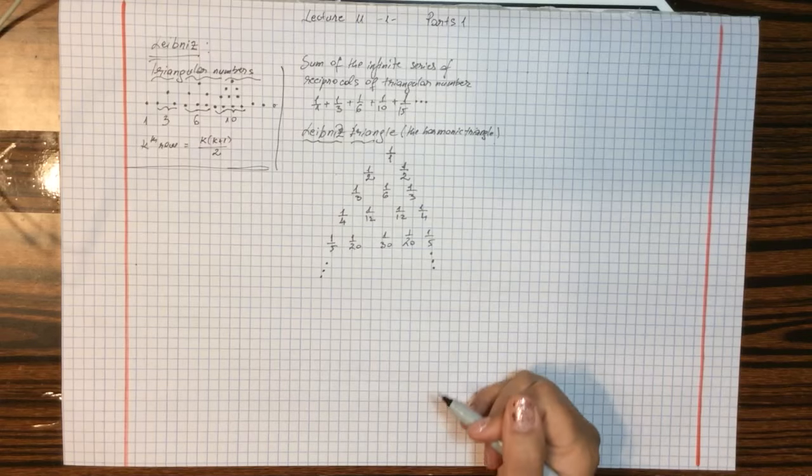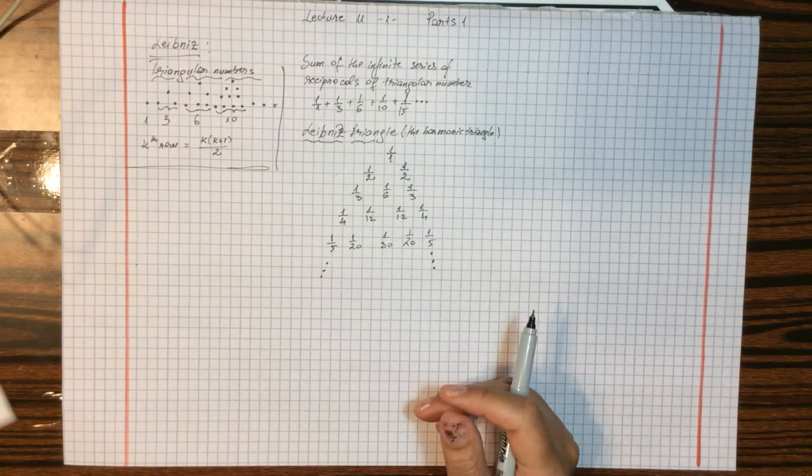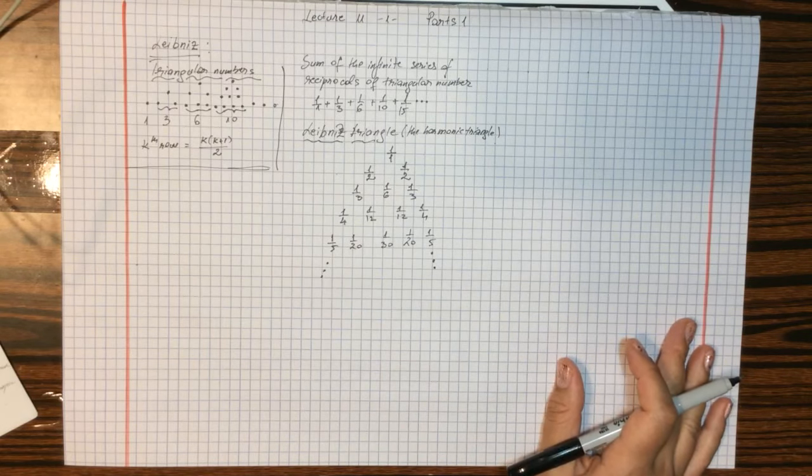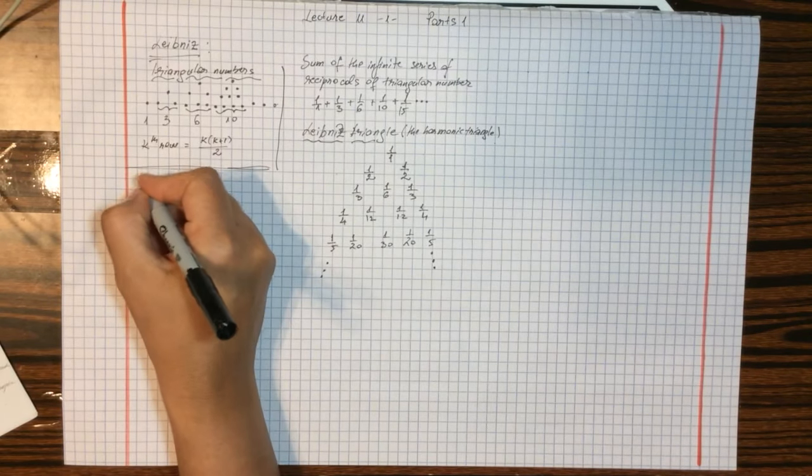So obviously there are differences between the two triangles. So what are some of the key differences between the two triangles? Key differences.